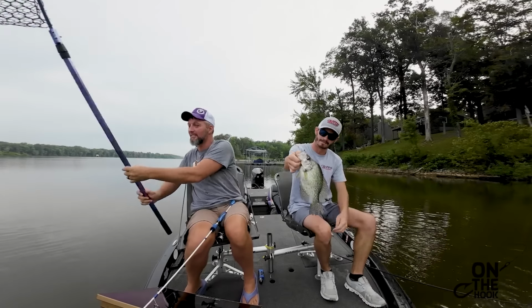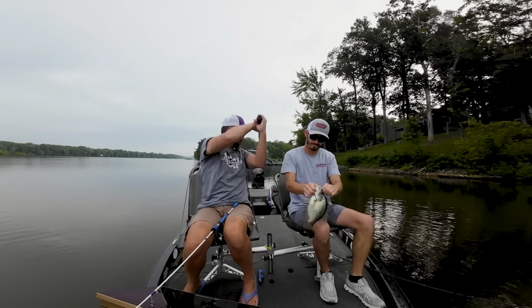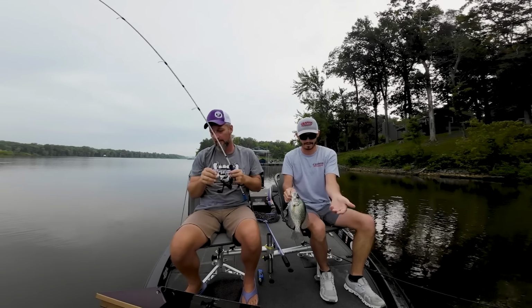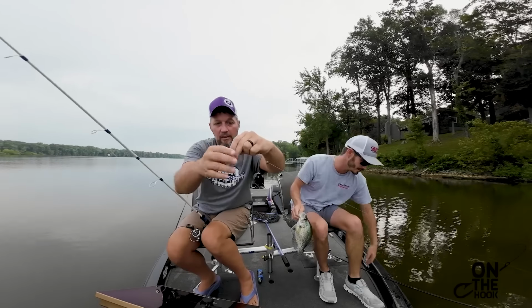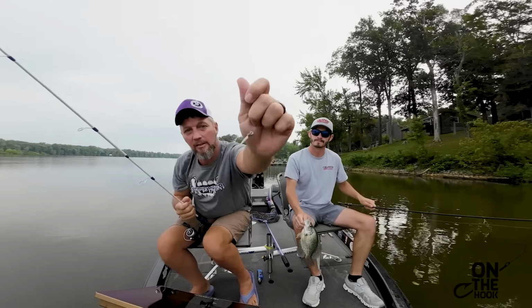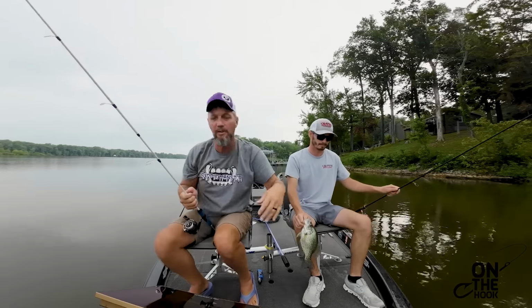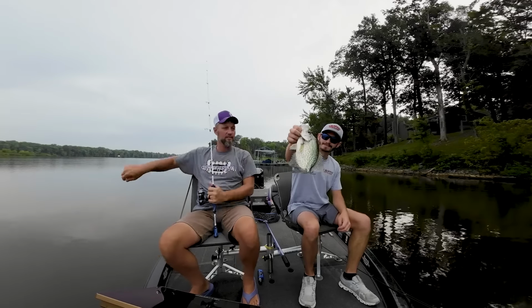Now, Jace ties his own hair jigs, and that's one of his jigs there. What'd you say the name of that one was? This one's called the Kentucky Shiner. This one's a 32nd. It's just a little white and gray hair jig. Let me get it in front of my hand so you can see what it is. That's what Jace is using, and Jace makes those. Catch ones like this. There you go.